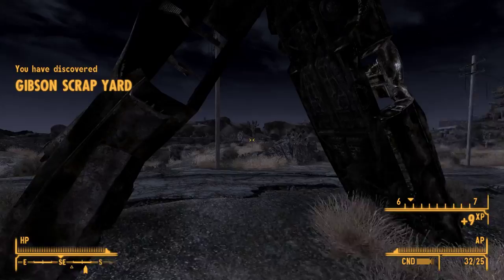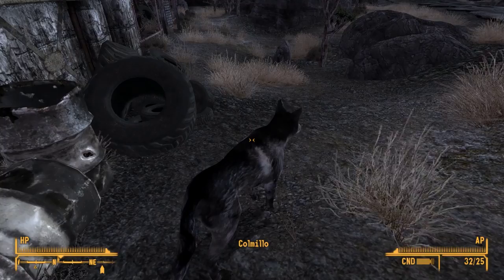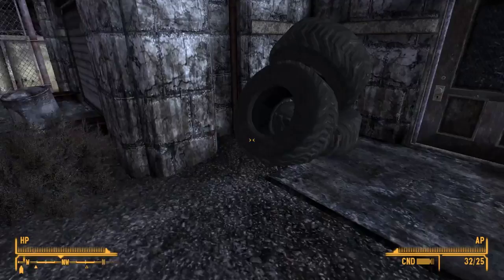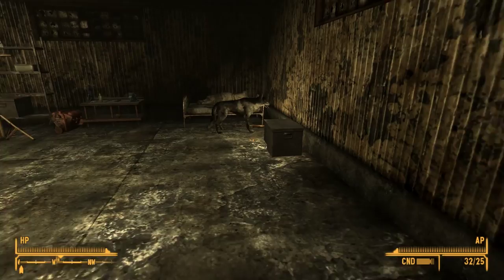Gibson Scrapyard. Hello, doggies! Friendly doggies. Basura? Cute. And call Milo. Nice. All right, Eddie. Is this your home? Do you recognize anything, bud? Anything here looking familiar to you? Another dog. Reyna. Cute. I'm not here to steal things, hun. Try not to steal things. Another dog. Ray.